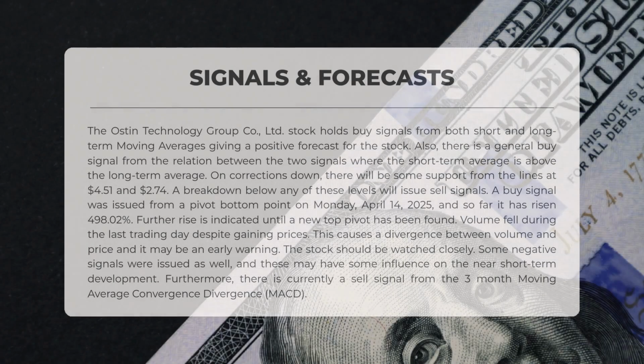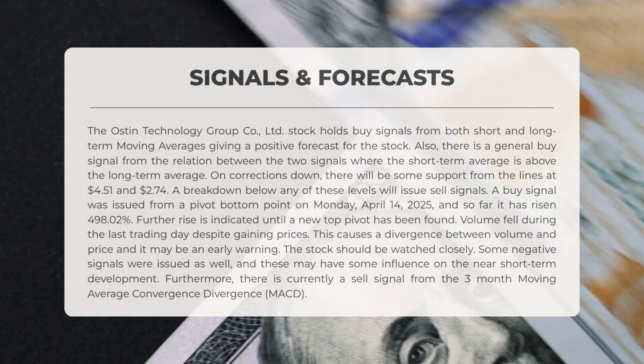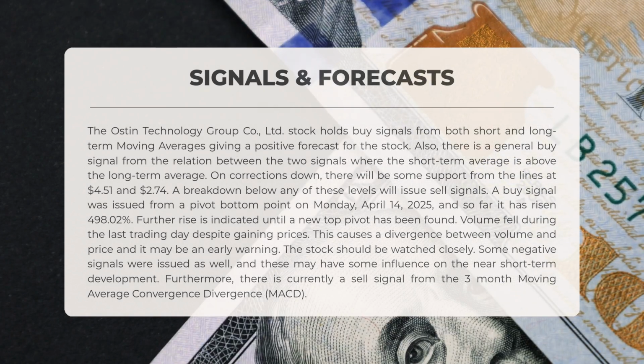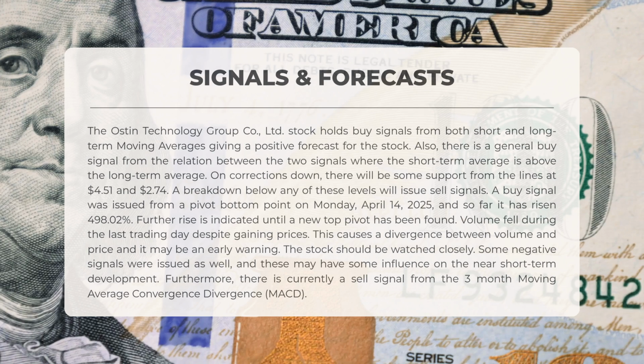The following signals have been identified for Ostin Technology Group Co. Limited. The Ostin Technology Group Co. Limited stock presents buy signals from both short and long-term moving averages, suggesting a positive outlook for the stock. Additionally, a general buy signal is indicated by the relationship between these signals, with the short-term average positioned above the long-term average. In the event of downward corrections, support is expected at the levels of $4.51 and $2.74.